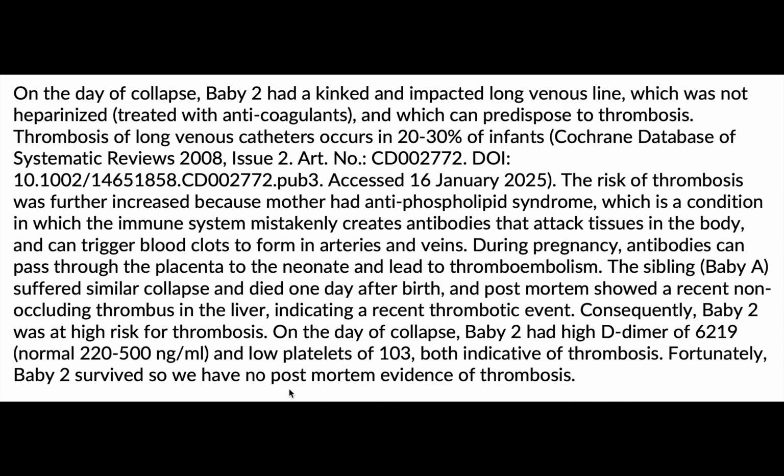On the day of collapse, baby 2 had high D dimer of 6219 and low platelets of 103, both indicative of thrombosis. Fortunately, baby 2 survived, so we have no post-mortem evidence of thrombosis.